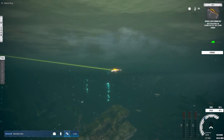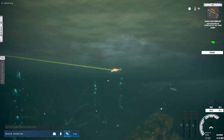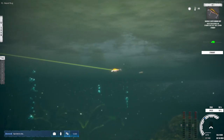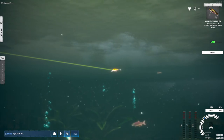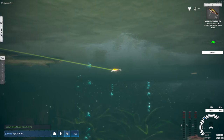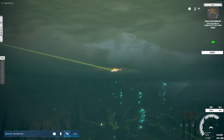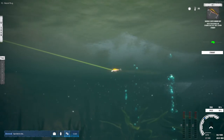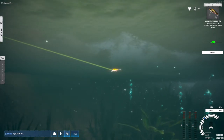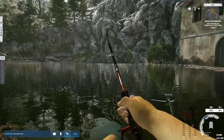Oh, I got an 18-pound rainbow trout. So there are other players in here, but you don't see their icons or anything. You just see what they're catching. I think as time goes by, they're going to add that functionality where you can actually see the other players in the game.